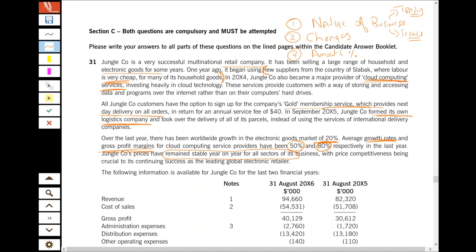I don't have space here, let me write here: any price information that is given. It's really crucial to highlight price information, because this gives us the idea whether the company has changed its price or intends to change its price in the future or not. So that has remained stable.